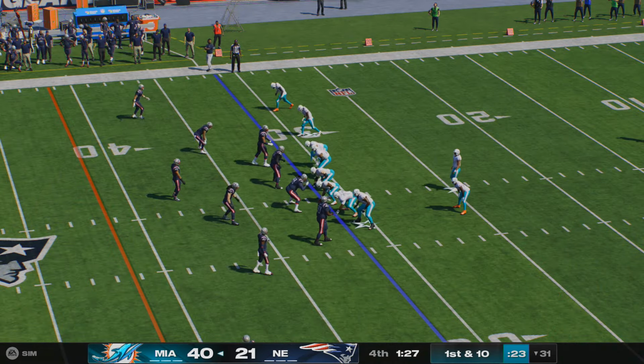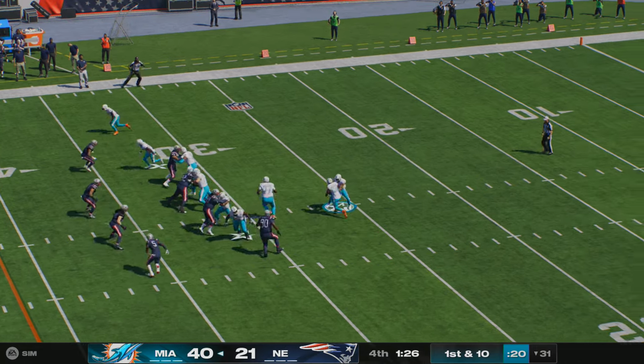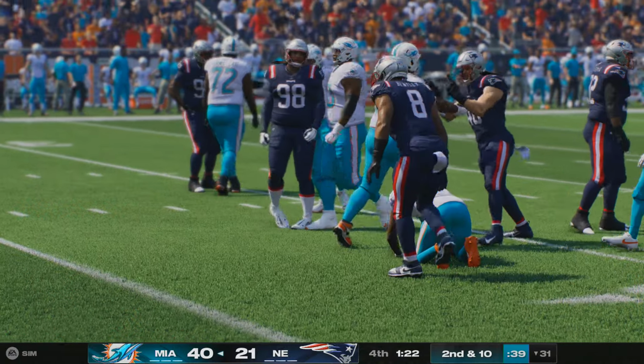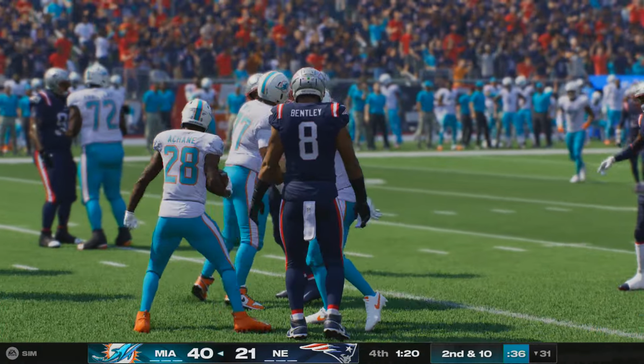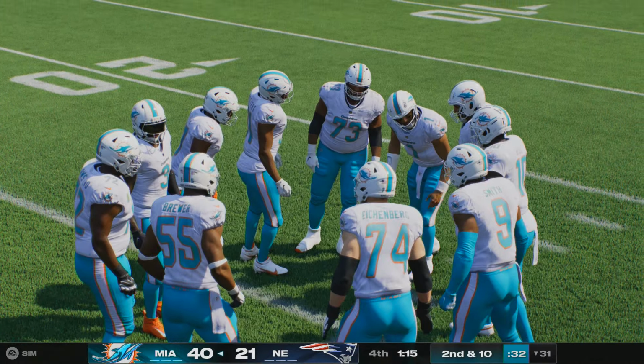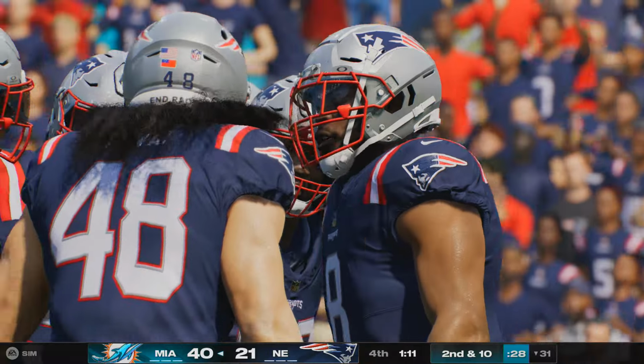Line of scrimmage, the 31 now on first and 10. They'll run. Here's Devon Achane. And he is met at the line of scrimmage, and he goes down right there. Juwan Bentley there to get him down. This defense, tough to run against. And those linebackers, they'll go side to side up the field, and there they get him for no gain.